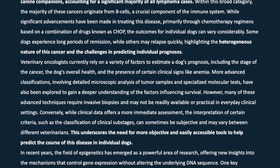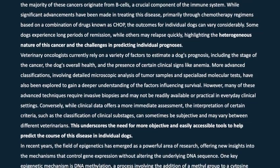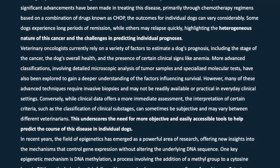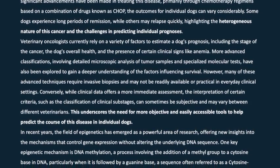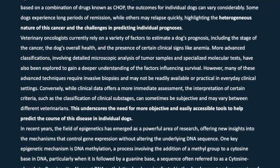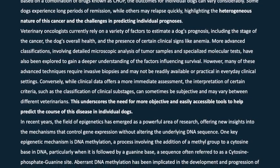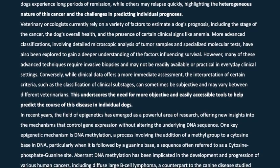Veterinary oncologists currently rely on a variety of factors to estimate a dog's prognosis, including the stage of the cancer, the dog's overall health, and the presence of certain clinical signs like anemia. More advanced classifications, involving detailed microscopic analysis of tumor samples and specialized molecular tests, have also been explored to gain a deeper understanding of the factors influencing survival.